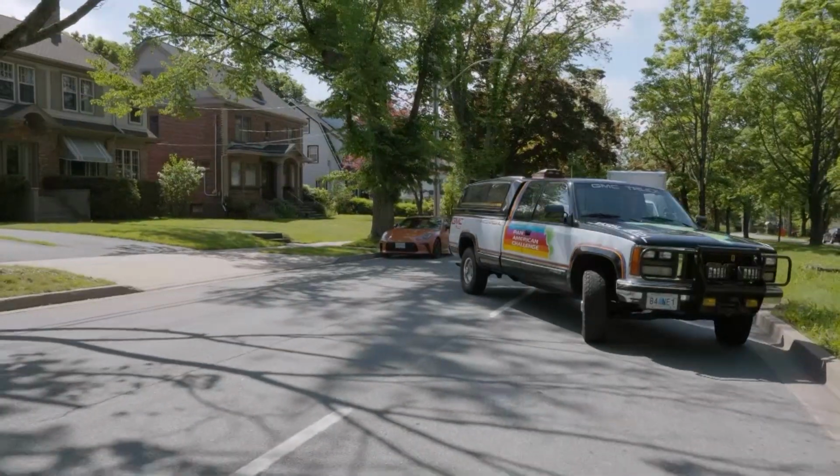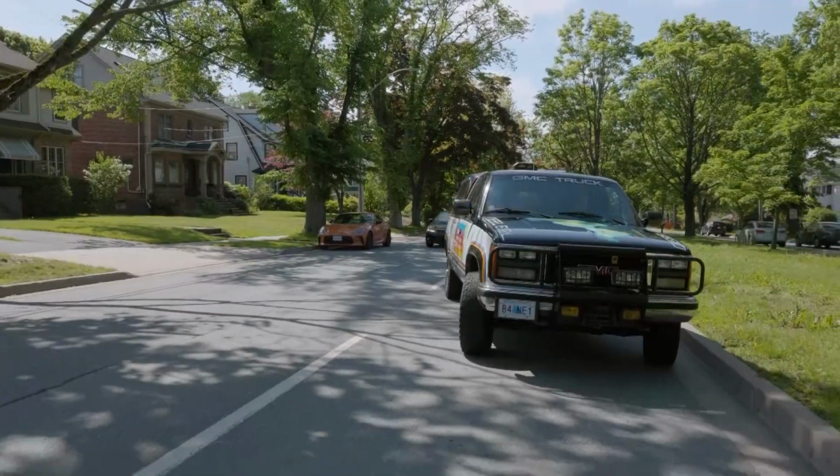So you grew up in Moncton. Grew up in Moncton, went to Harrison Trimble, then Mount A. And what kind of childhood did you have? Were there lots of cars around? Was that a part of your life?